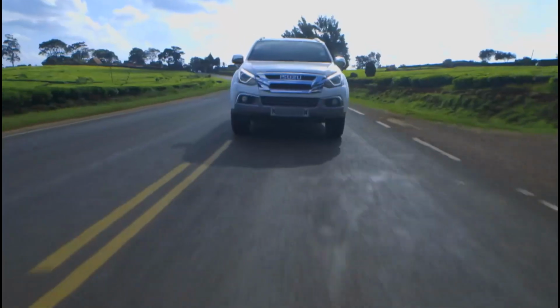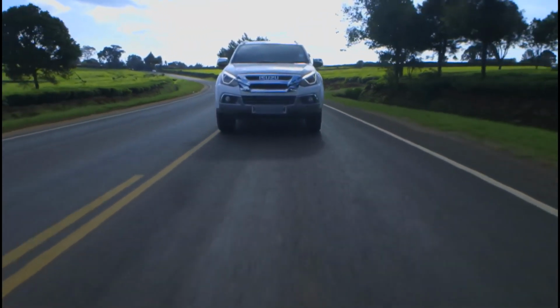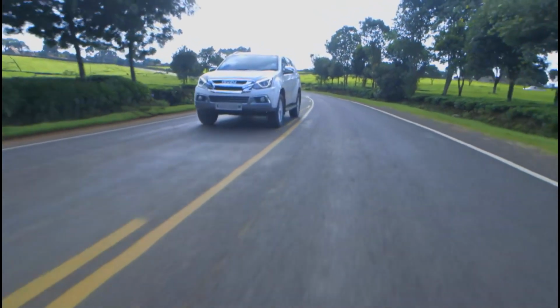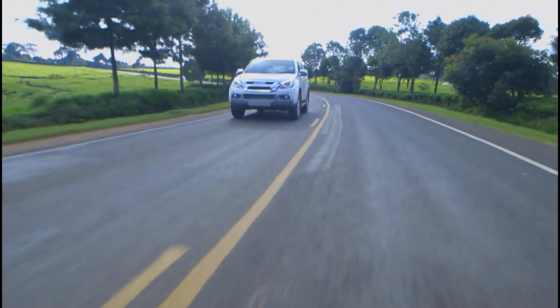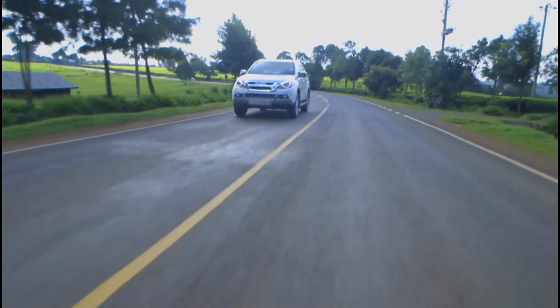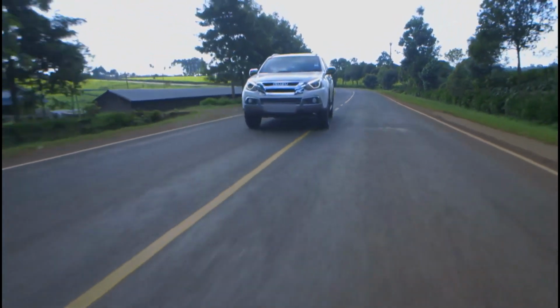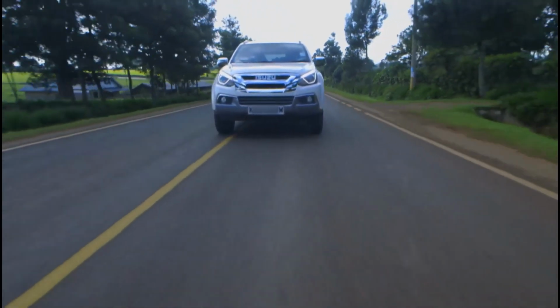The steering as well, very sharp and precise. It beefs up during high speed, so you're able to have full control of the car. You're able to tell where the nose is pointing at any given time, and of course when you're doing slow maneuvers, like when you're parking, then it becomes easy to turn. The steering is soft and nice.